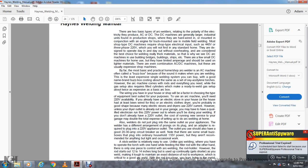By far the most basic practical home shop arc welder is the AC machine, often called the buzz box because of the sound it makes when you are welding. It is the least expensive single weld system you can buy, but a good name brand buzz box can send it doing the same as a set of oxy-acetylene torches. However, the arc machine comes with everything you need, while the gas setup requires filled cylinders, which makes the ready-to-weld gas setup about twice as expensive as the basic arc box.